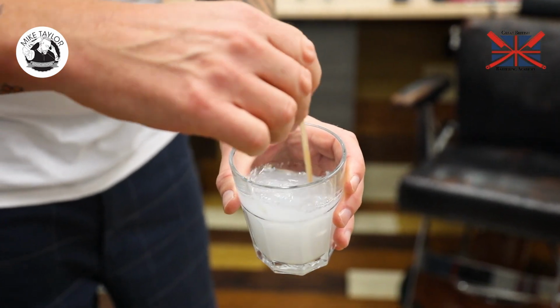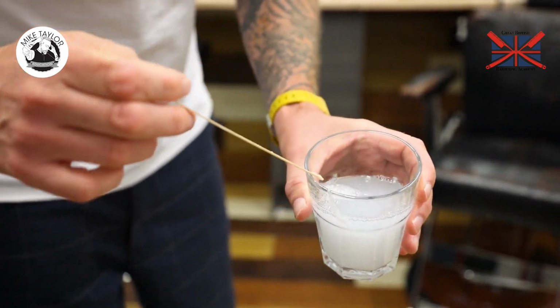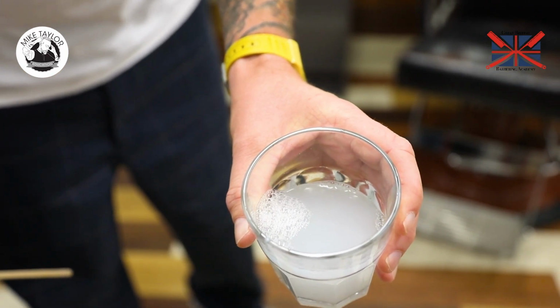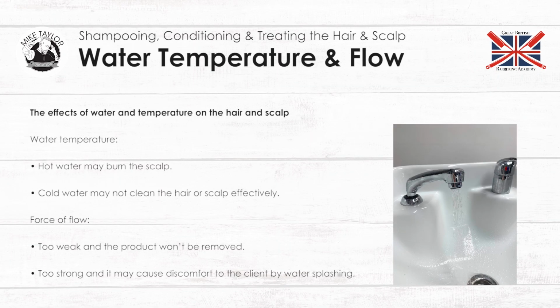The shampoo emulsifies and takes care of the oil, and as you can see, no more oil on the top. The effects of water and temperature on the hair and scalp.